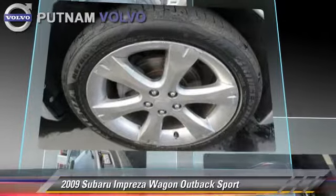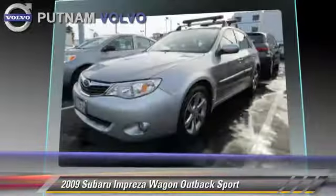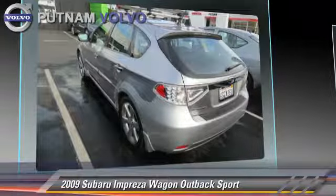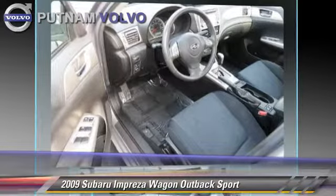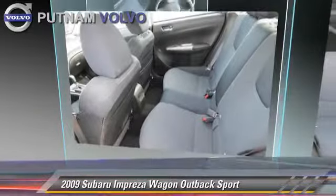This Subaru features hill start assist, vehicle dynamic control, and tilt wheel. Safety features include traction control, front and rear side airbags, and four-wheel ABS. Comfort and convenience features include power door locks, multi-disc CD player, and heated seats.